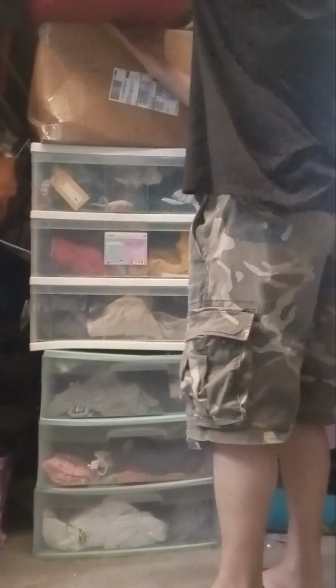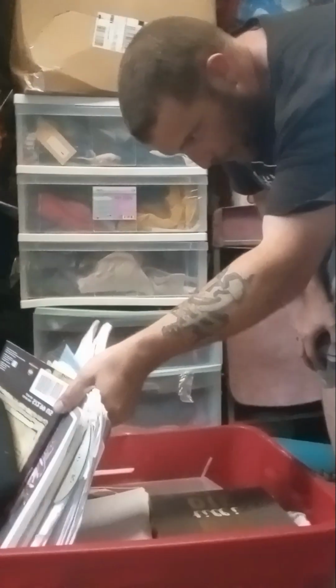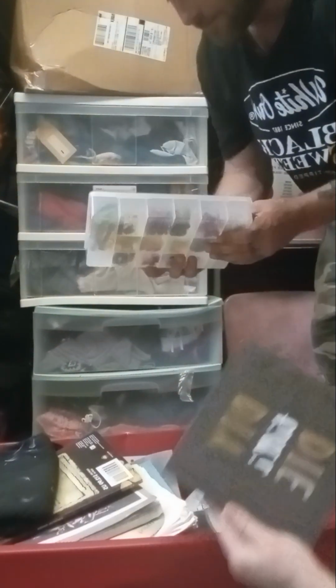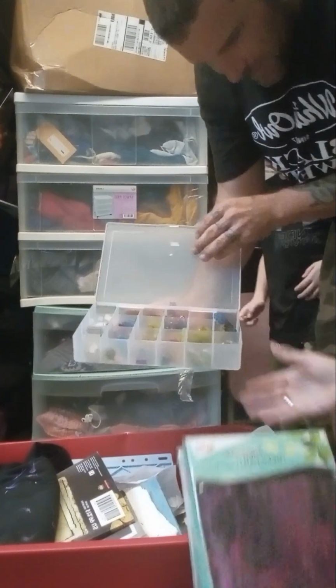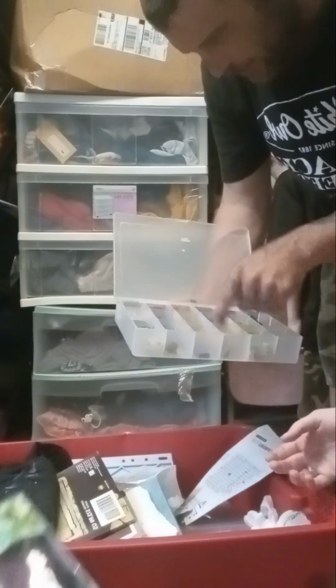Got a big red coat right on top, with what looks to me to be paper and stuff. Dude, DIY toilet. A wig. It's purple. Look at these things. It's lace. Those are more of them. Like homemade stuff. Resin. Yeah.